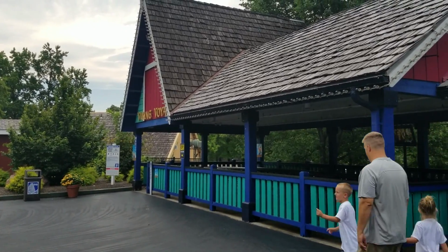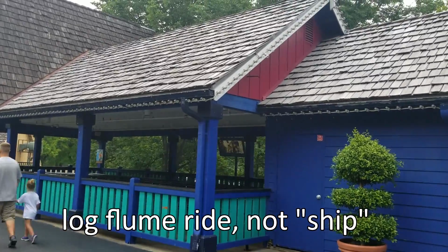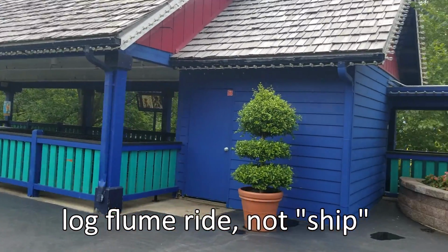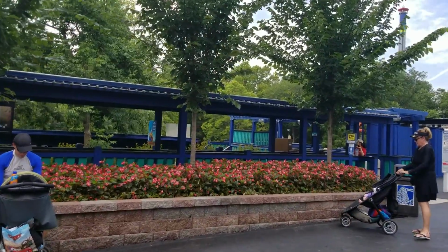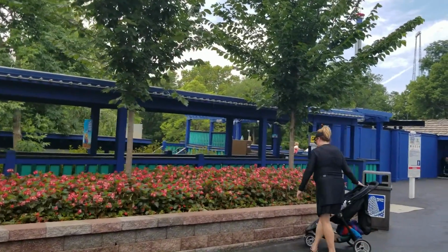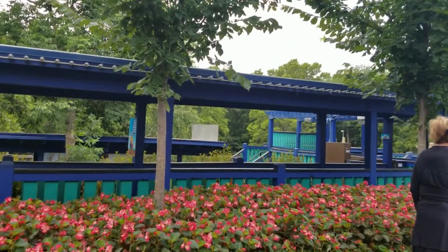So here's the entrance for their ship ride, the Viking Voyage. You can see this one is covered. No fans. And they got some video screens in there. Has kind of the classic split station that a lot of these have, not the turntable.